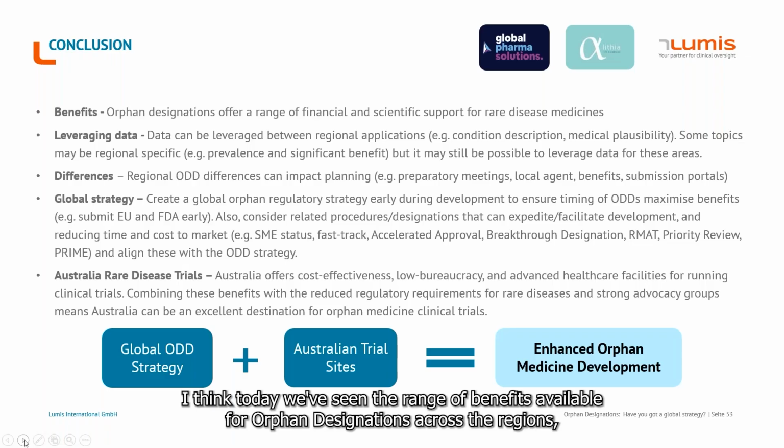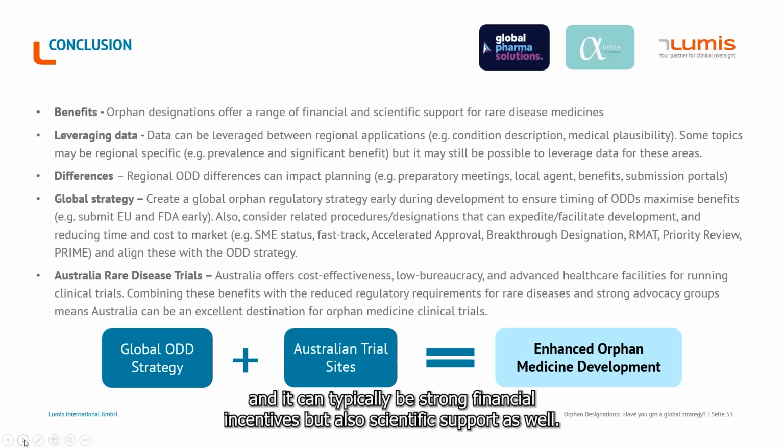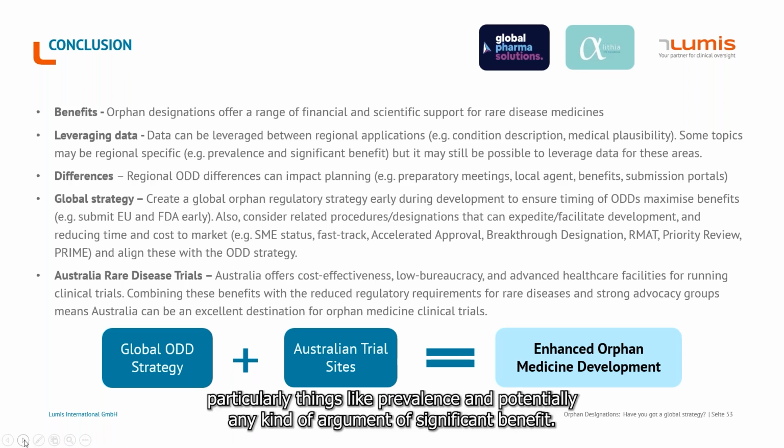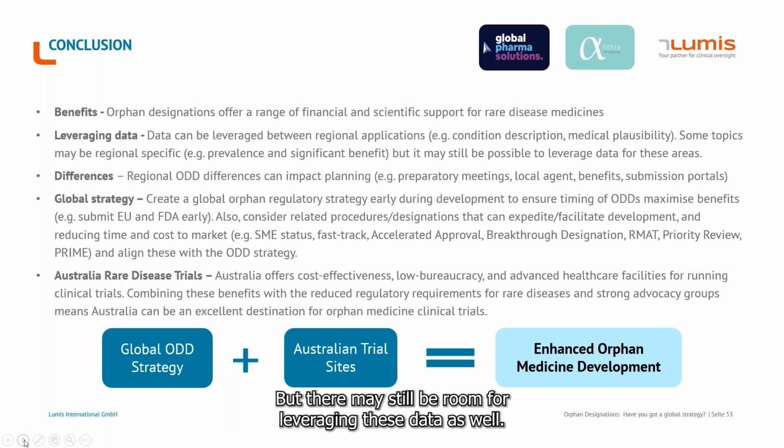I think today we've seen the range of benefits available for orphan designations across the regions, and it can typically be strong financial incentives, but also scientific support as well. And there are some areas, some data that overlap between applications for regions, which means that you can leverage this data across the different applications. Of course, there are also some region-specific information, particularly things like prevalence and potentially any kind of argument of significant benefit, but there may still be room for leveraging these data as well.